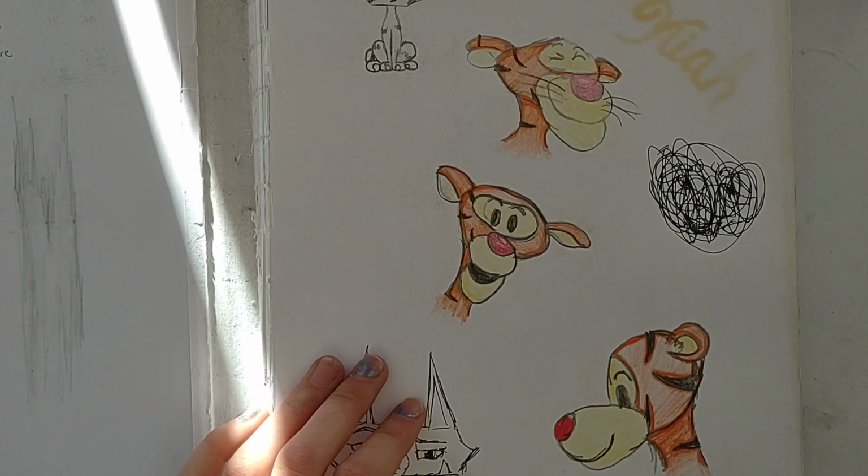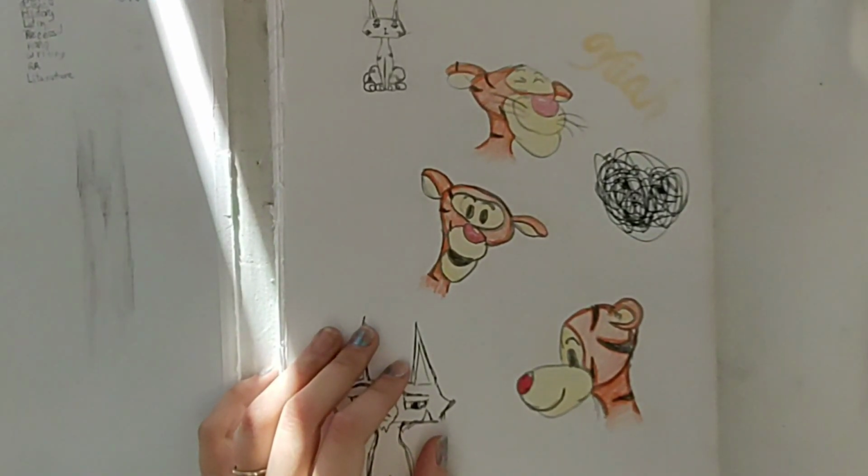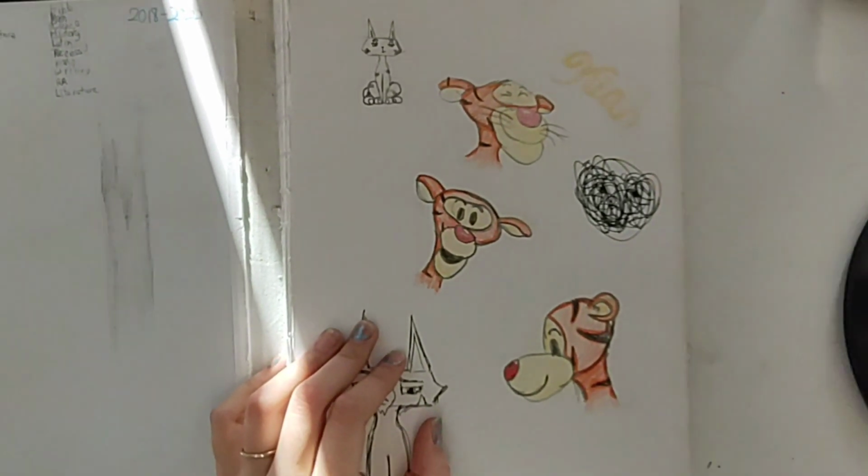This one, I honestly, sorry, gonna zoom out again. Right there, we go.